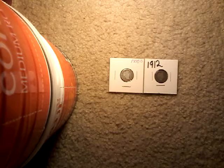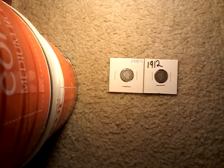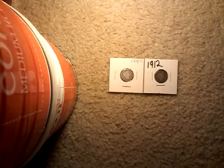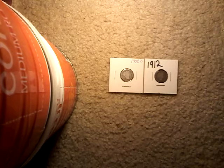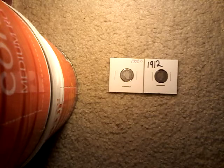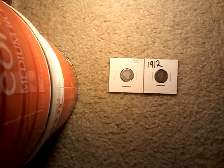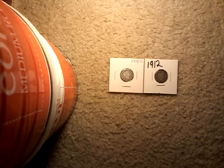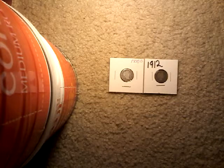Now these coins are actually worth the same amount. Assuming a VG8, they would both be worth right around $2, and in F12 they'd both be worth around $3.50. And I don't think that they're anything above F12. Honestly, I think that's probably where they'd grade out.